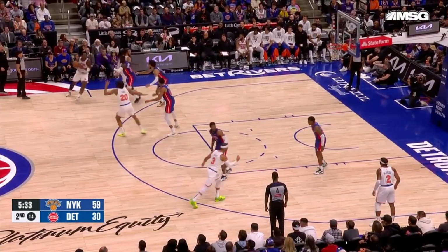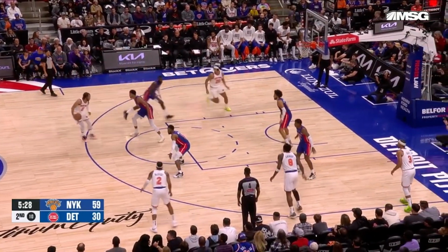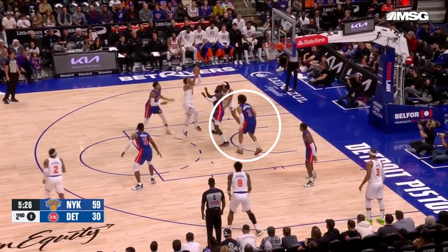And look at the Pistons. They're all kind of touching the painted area. And we saw the Cavs do this as well against Brunson. But Cade doesn't even follow OG across the court. And Cade's just deep in help. And he feels comfortable doing this because he knows that Sasser can cover both OG and Hart.